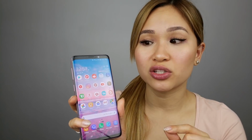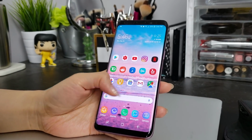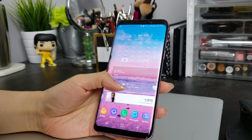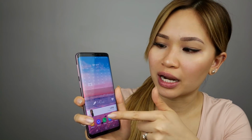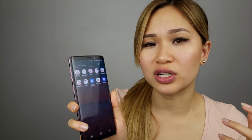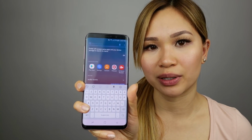So I have 2 pages on my home screen. The first page is where I keep all my most used apps. On the second page is where I like to keep my widgets. And the apps that I don't use as often, I keep in my app drawer, where I can just swipe up. Or if I want to look for a specific app, I can just tap the search bar and search for it that way.